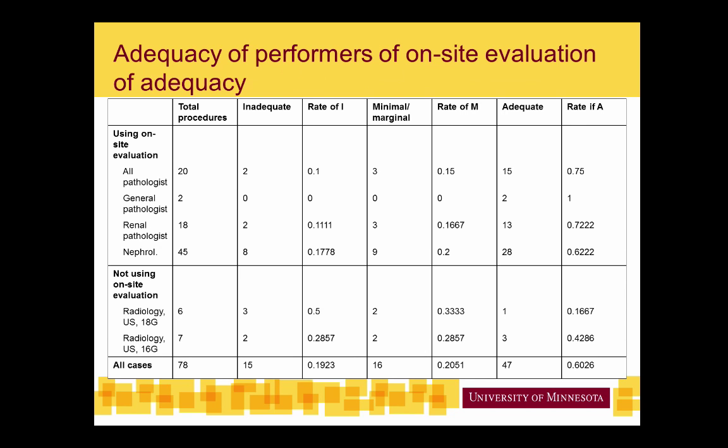And when we look at the angle of the performers of who's performing the on-site evaluation, again, I'm pretty sure that the rate of inadequate is pretty low in comparison to these guys here that have a higher rate. But unfortunately, our N is not high enough. And unfortunately, even if I collected data from the U, there's only so many different variations of who's collecting biopsies and performing adequacy, so it wouldn't really add much to my data.